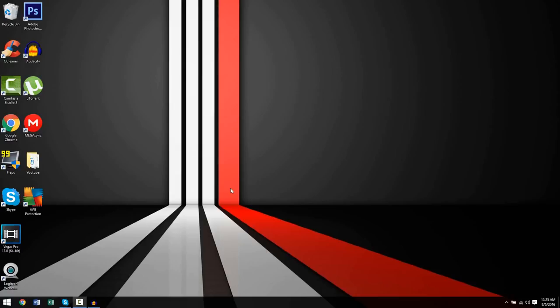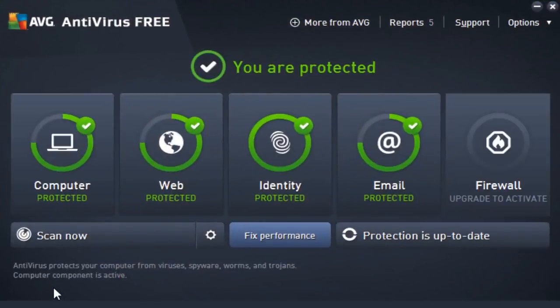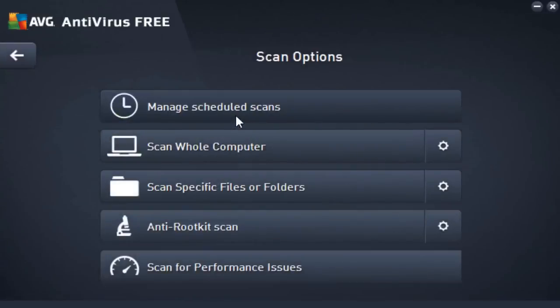So let's go ahead and get into it, shall we? So as you can see, here's AVG Antivirus. We actually have a user interface that we can work with, as opposed to Bitdefender that did not give us much to work with. As you can see, we can actually scan now on our command, which is pretty good. On top of that, we can also manage when we want our computer to run a scan, so whenever we feel it's necessary, we can go ahead and schedule a time in which it'll do so.